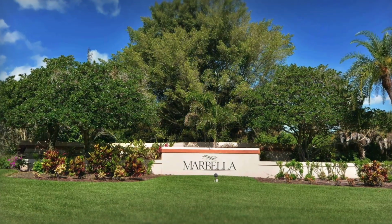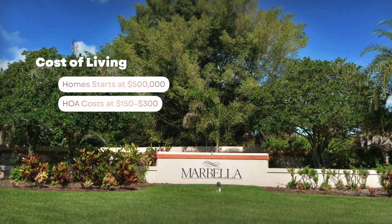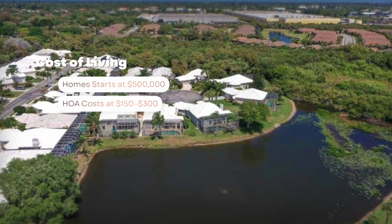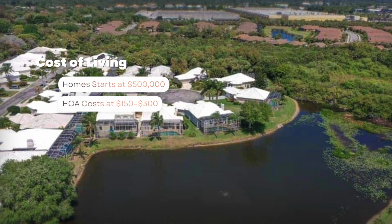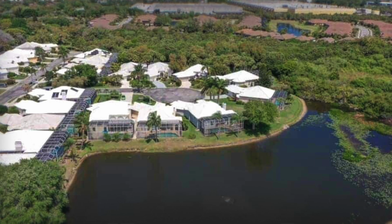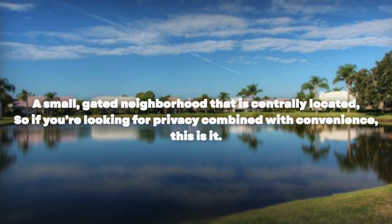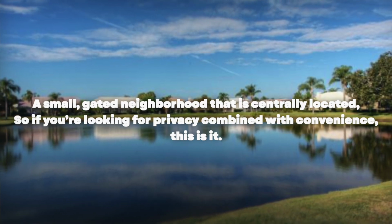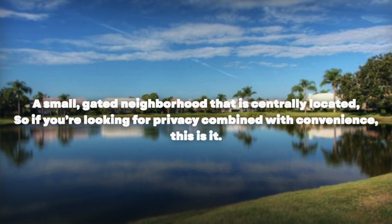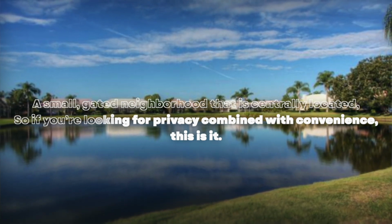And then next is Marbella, with almost 140 Mediterranean-style homes, $500,000 to $900,000 price range, with a low $150 to $300 HOA. This is one of the closest neighborhoods in Palmer Ranch to Siesta Key. I mean, you're just under 4 miles to the South Bridge, less than 15 minutes away, and being right off of Palmer Ranch Parkway, you have easy access to both 41 and Clark Road, which is really convenient. What makes Marbella great is that it is a small gated neighborhood that is centrally located. So if you're looking for privacy combined with convenience, this is it.